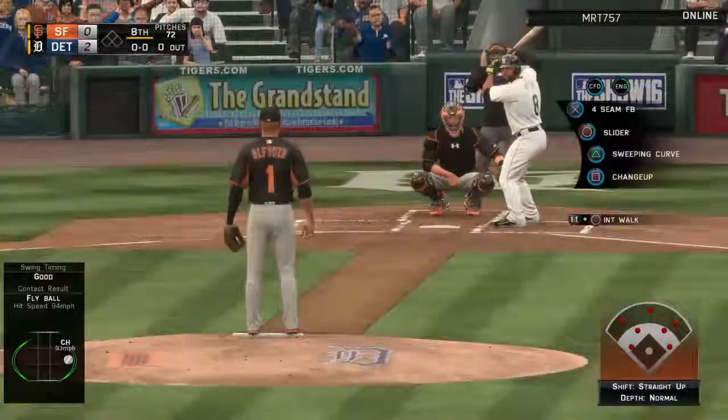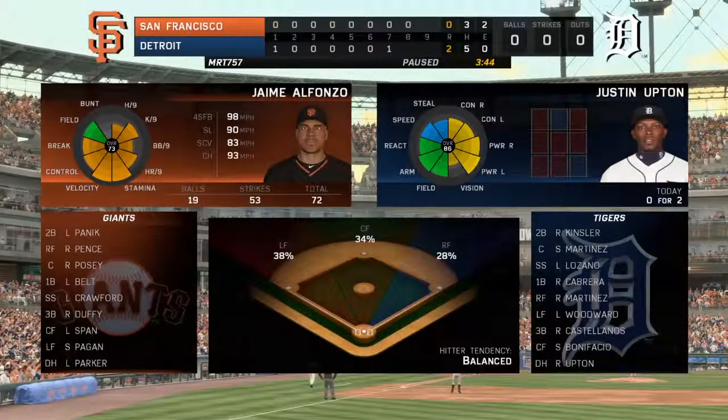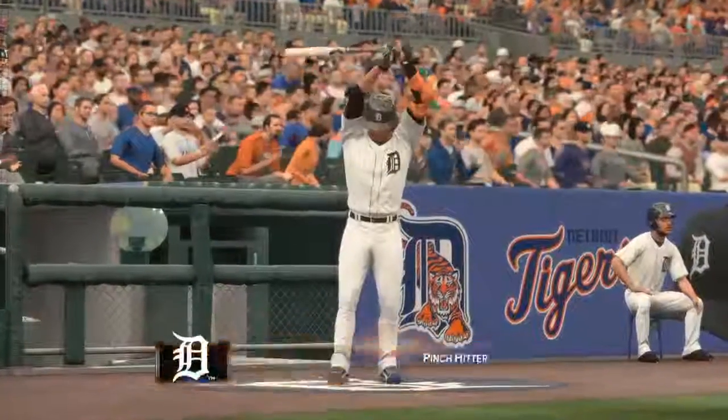Justin Upton stands into the box. He's 0 for 2 so far in this one. Kevin Wright is going to grab a bat here as he looks to try to set.